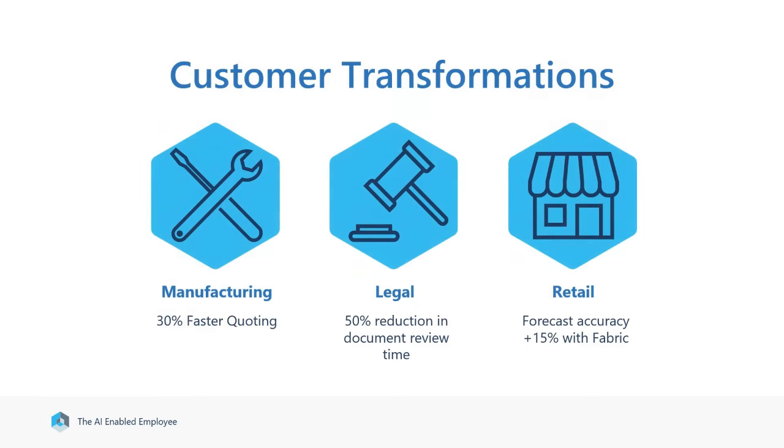So we've seen across manufacturing 30% faster quoting, legal 50% reduction in document review time, and retail things like forecasting and things like that using AI becoming 15% more accurate. So what's your favourite story that you've seen so far, Hugh? I think the most powerful one applies to Valto.